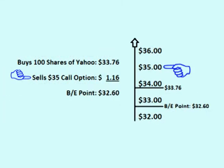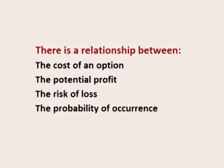If the trader sells the $35 strike, he collects $1.16 up front. He paid $33.76 for Yahoo, and the $1.16 that he collected up front from selling the call option gives him $1.16 of downside protection, so his current break-even point is $32.60. Selling a call option the next month means that the trader collects another premium, which further lowers his break-even point. Let's compare the two choices. It is important to note that there is a relationship between the cost of an option, the potential profit, the risk of loss, and the probability of occurrence.